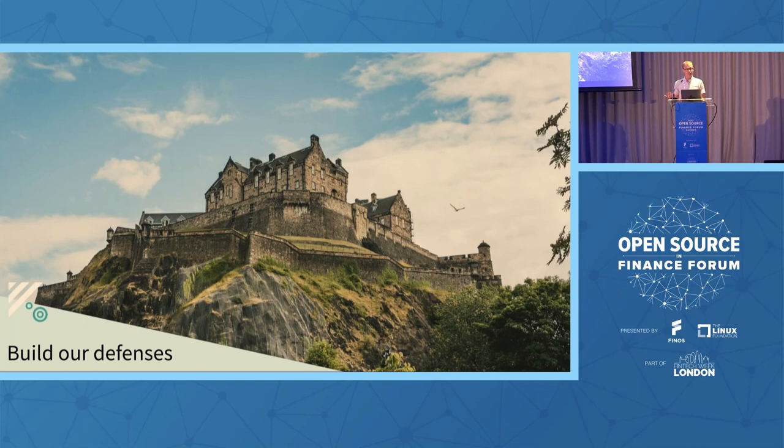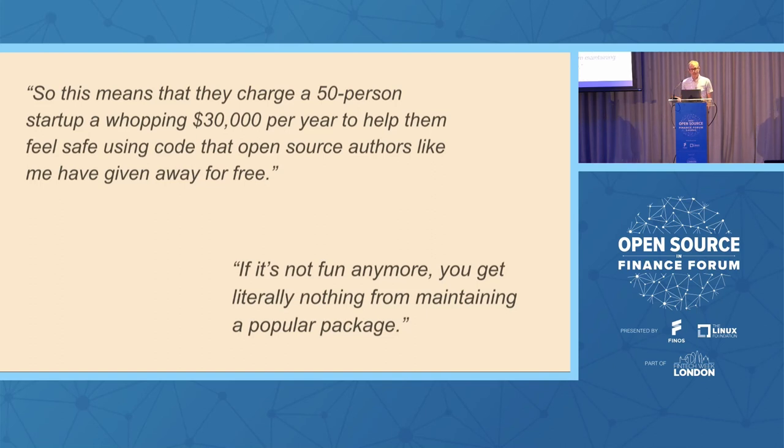This is big business. Black Duck sold for 500 million just a few years ago. A company that helps protect you from the challenges of open source sold for many orders of magnitude more money than the funds that people put into open source. We're starting to see an imbalance here. And it does actually cause damage.